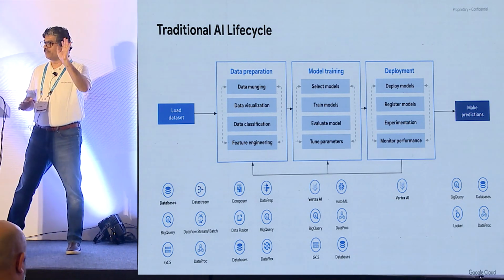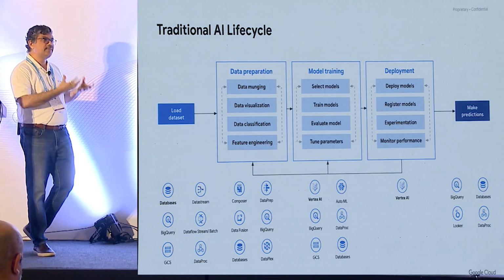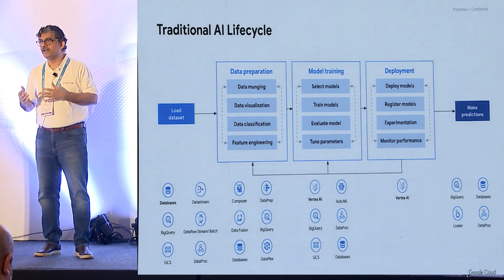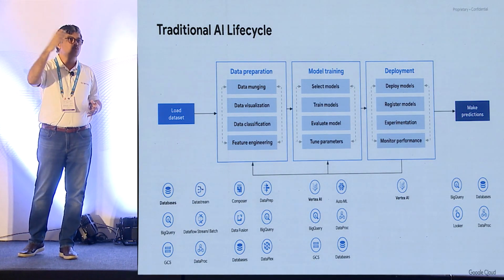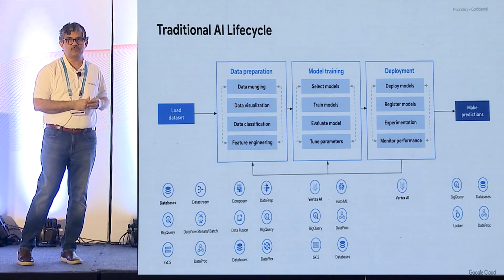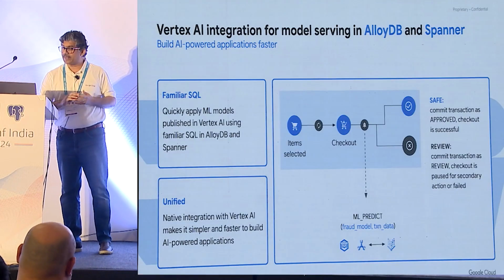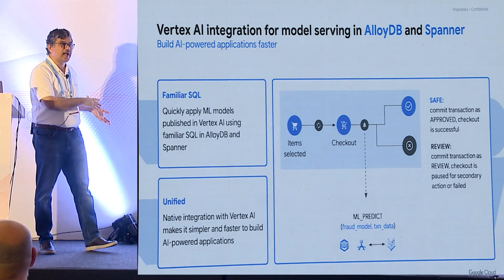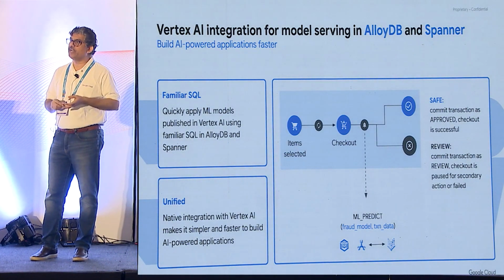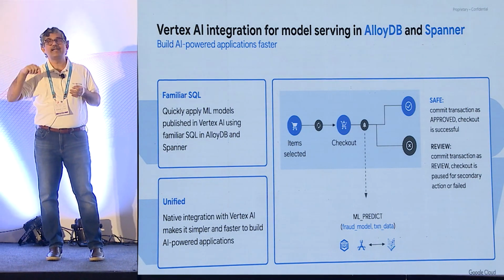Now, what we did when we launched AlloyDB is, if customers have already built a model, they could take that model and deploy it in a Google Cloud service called Vertex AI, which then serves the model to anybody who wants to do inferencing of that model, right? So call the model and get a response from the model. That's what inferencing is. So what we did with AlloyDB was we integrated AlloyDB as well as Spanner with Vertex AI, so that as you do a transaction on AlloyDB, you can immediately call out to that Vertex AI model and get a response back.